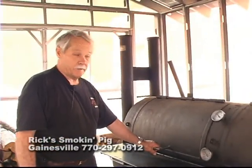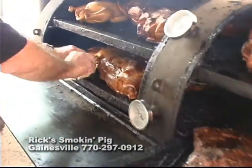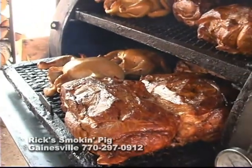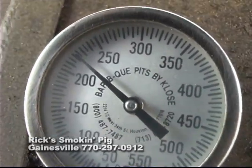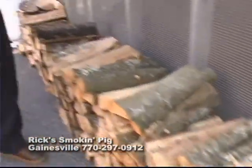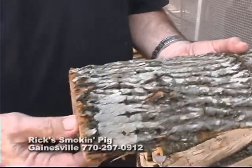The food is wonderful. Ever since Rick's been open, we've been coming up here about every week, and it never fails to be wonderful. This is what makes the meat taste good. We use air-dried hickory. We try to have our hickory air-dried for at least a year before we use it for smoking. This is a piece of hickory that we've had for over a year.